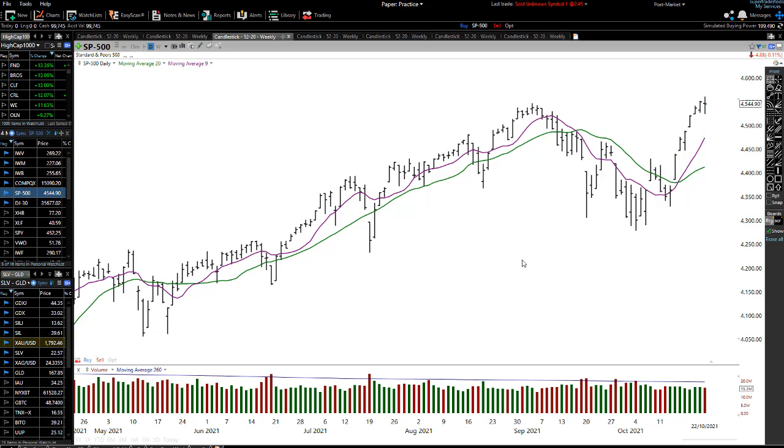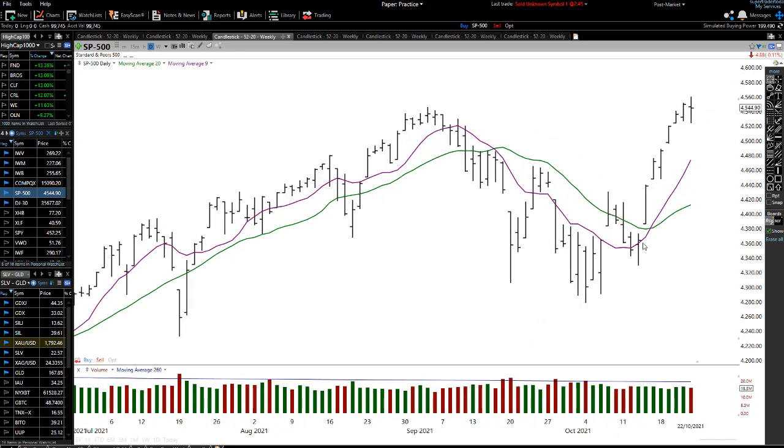And if I zoom in a little bit closer, look what's happening with the very short-term moving average. Look how strong that is, right? That's absolutely strong. So there's a real good possibility that we may spend a little bit of time going sideways, wait for the moving average to catch up, and then we're likely to break up and go for a big run again in the markets.